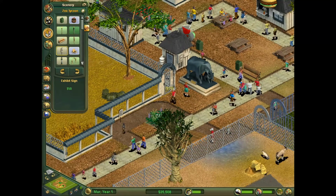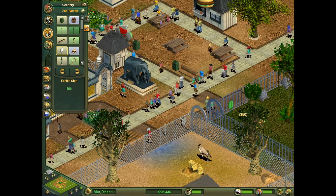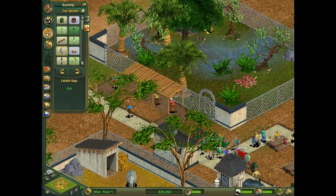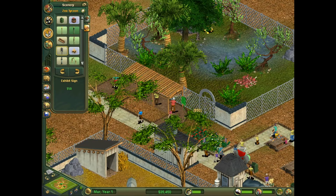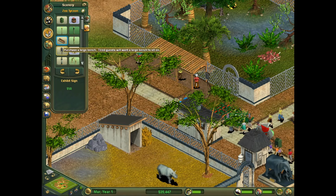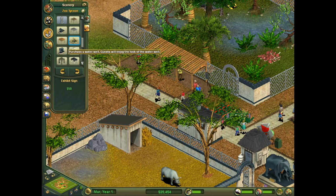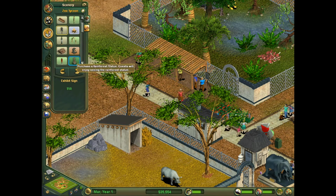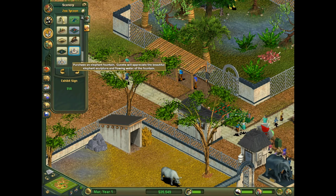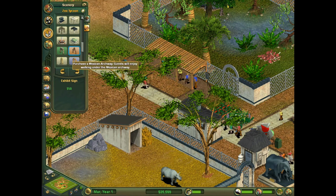Did I put one over here? I did not. Here. Here. One there. And I'd like to put something there. Maybe a statue. We have, so that's a lion statue. We had a tiger statue. Then that's what I would go for, but it does not appear that we do.